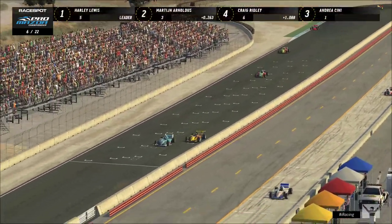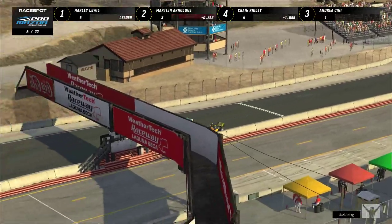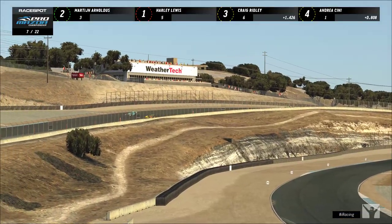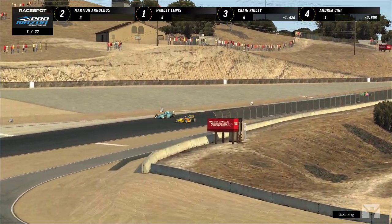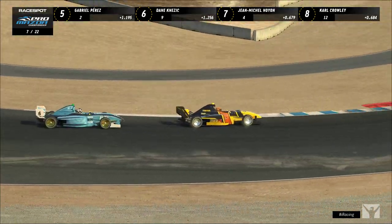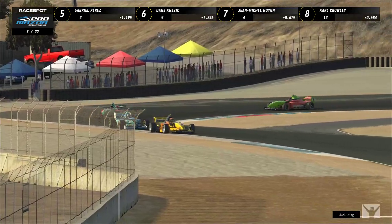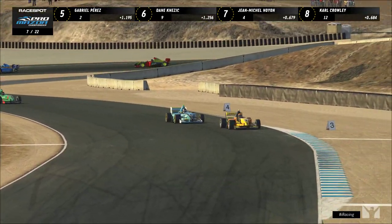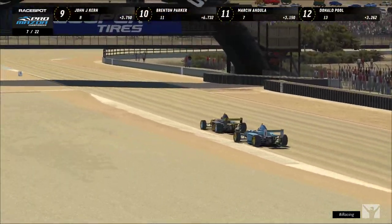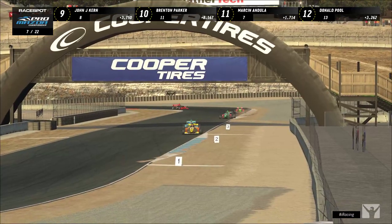Especially, actually, it's Harley Lewis going to leave that door open to the left-hand side from Martin Arnoldus. That's a rookie mistake from Lewis. You come off that final corner, you never want to leave that inside door open, and Arnoldus, will he be able to step through it? Holds it on the apex. Does Martin Arnoldus take the lead? Now the question is, he has to maintain this advantage. He has to extend it here in the closing laps of this event.